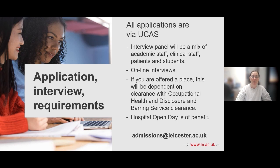If you are offered a place on our course, all of our offers are dependent on clearance with occupational health. And that's not us looking to say that you're not fit enough to be a radiographer. That's just us making sure that if you do have any additional support that you might need, we can get that in place before you start.